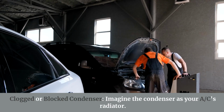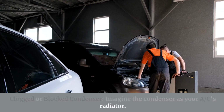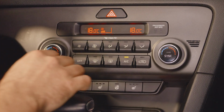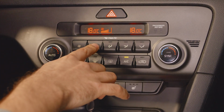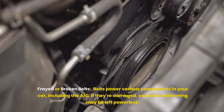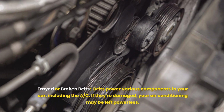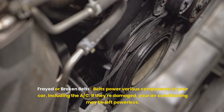Clogged or blocked condenser. Imagine the condenser as your AC's radiator. If it's clogged with debris or blocked, the heat exchange process is compromised, leaving you with lukewarm air. Frayed or broken belts. Belts power various components in your car, including the AC. If they're damaged, your air conditioning may be left powerless.